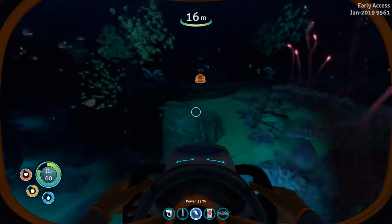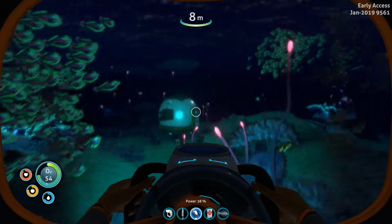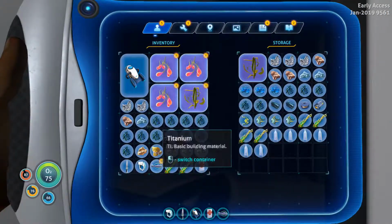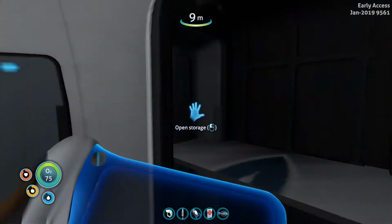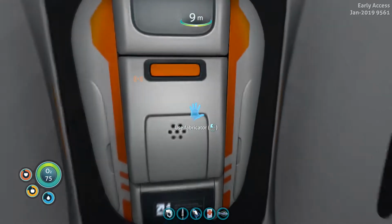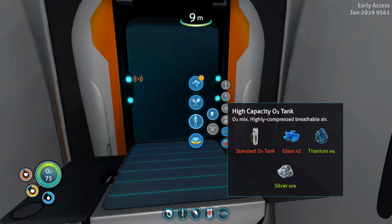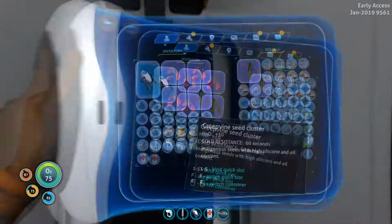But let's come and head back over to our pod. There we go. Perfect stuff. Enter the pod. Let's get rid of some of our stuff. We've got so much stuff. It is crazy. Actually, before we transfer over, let's see what we're actually going to need to create things. Okay, so high capacity. We just need 2 glass and our standard O2 tank. Oh my god, that is really easy.